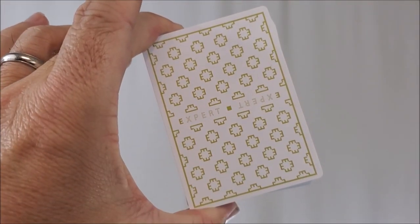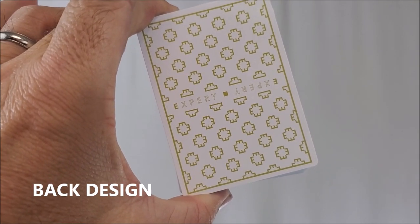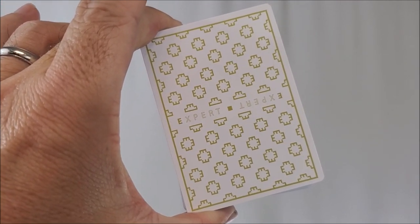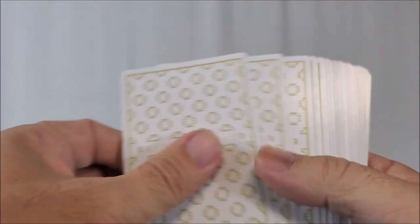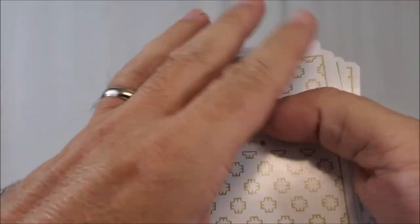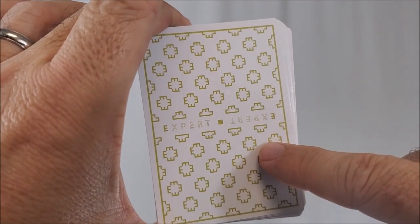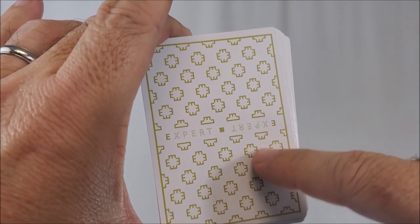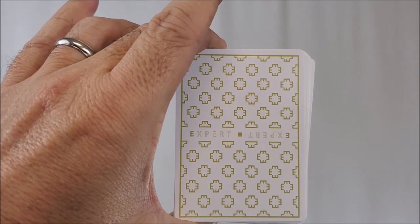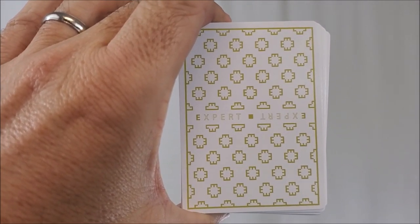The limited edition Expert at the Card Table playing cards come in green or white. This was a collaboration between Magic Encarta and Everything Erdnase, and I've heard this is a limited edition of 1,500 decks. The back design is comprised of E's. This is an E going around in a circle, an E, an E, an E, making a little design there in the center. And then it says Expert, because E is for Expert, and E is also for Erdnase.